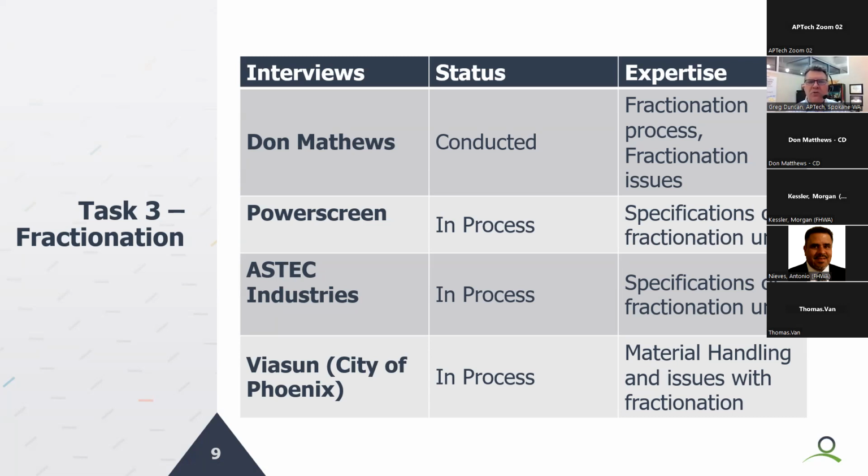We've reached out to 2 equipment manufacturers. I have responses from Aztec Industries. They have expressed a willingness to participate with us, but we haven't been able to meet with them yet. So we've proposed some dates over the next couple of weeks when hopefully that can happen.